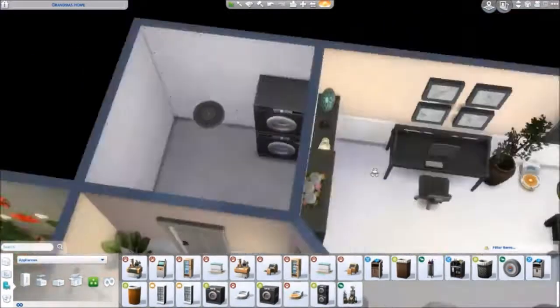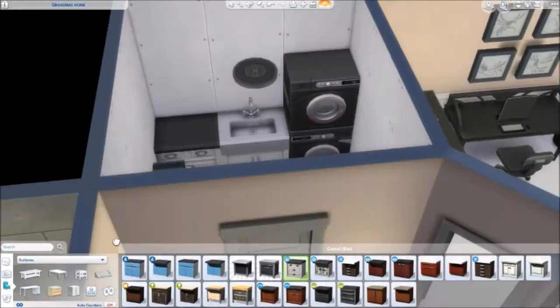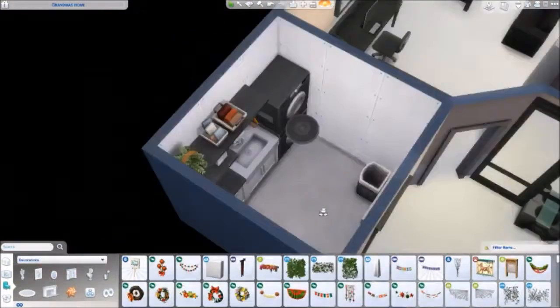Over here I added a laundry room. I wanted to put the laundry room upstairs, but obviously you saw how cramped that was and I didn't get it up there. But I wanted to make it bright and pretty, and I'm fairly happy with how that turned out.